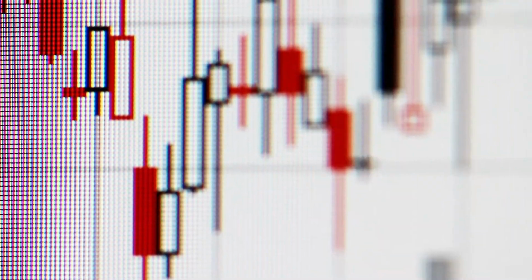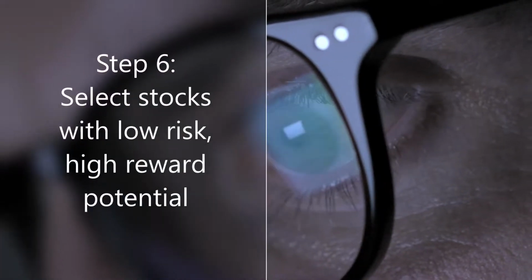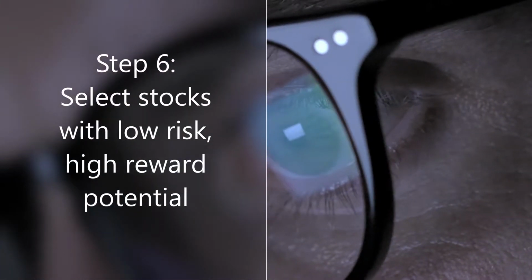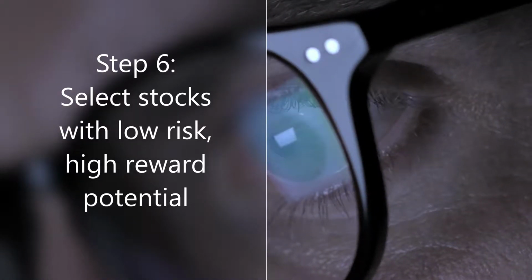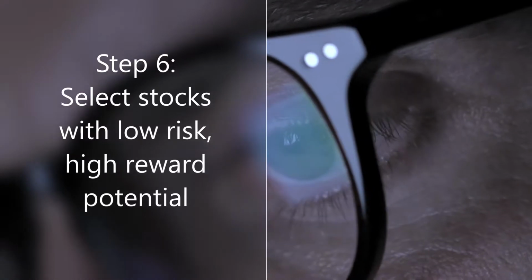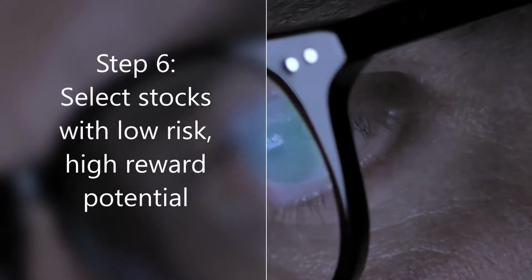The sixth step is to learn how to select the stocks that you would like to trade. Screening the best performing stocks is crucial. This does not mean going after big brand name companies. Screening criteria can include technical or fundamental analysis. No analysis is better, but having criteria is more important.